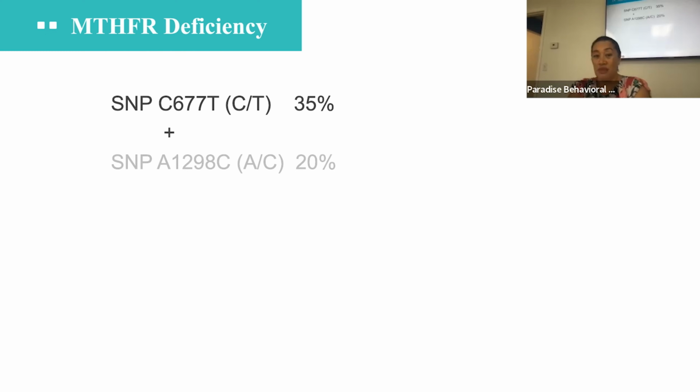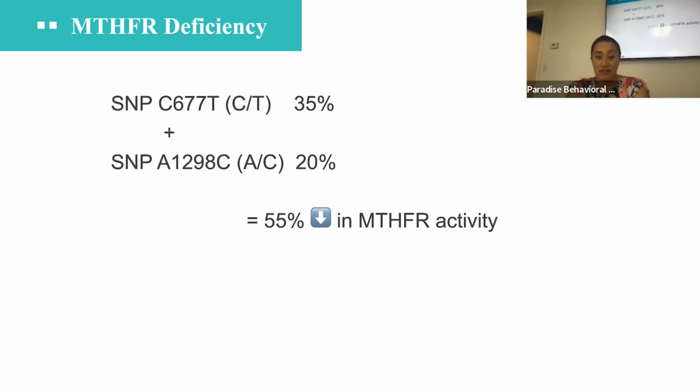Is it possible to have the two combinations? Yes, and it is additive actually. 35% decrease in MTHFR activity with 677T CT, and you add it with the SNP of A1298C, 20%, you will have a 55% decrease in MTHFR activity.